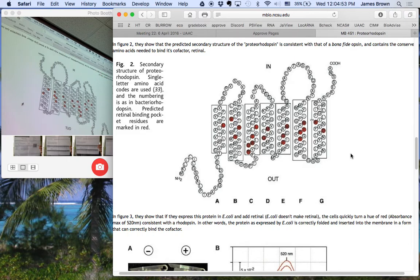So as it absorbs more and more light, it pumps protons out of the cell and creates a proton gradient that you can use to make energy. So it's a very simple form of phototrophy. It's just a light-driven proton pump to pump up the gradient so that you can make ATP with ATPase in the traditional fashion. There's a third kind of opsin.